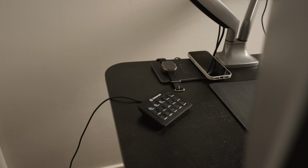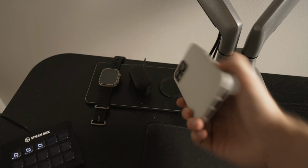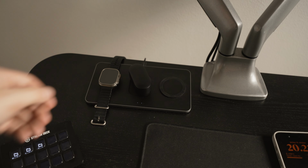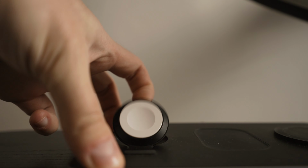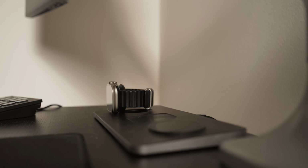A lot of the accessories I have with me out the door, like my phone, Apple Watch and some earbuds, all need charging, which happens on this Satechi Trio wireless charger with a magnetic pad. It's by no means the best on the market, but it's nice to only have to connect a single cable and then being able to charge all three devices simultaneously. I also like that it's so sleek and minimal to the table, but I would have liked for them to have changed up the watch pad, but I've mentioned that before in another video.